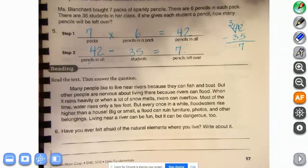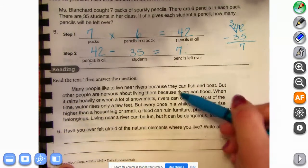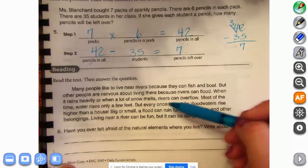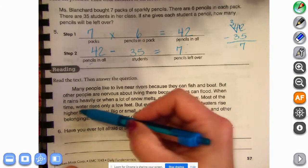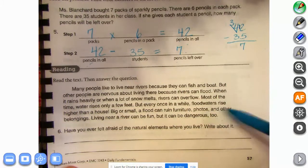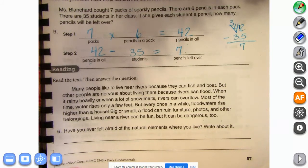Read the text and answer the questions. Many people like to live near rivers because they can fish and boat, but other people are nervous about living there because rivers can flood. When it rains heavily or when a lot of snow melts, rivers can overflow. Most of the time, water rises only a few feet, but every once in a while, floodwaters rise higher than a house. Big or small, a flood can ruin furniture, photos, and other belongings. Living near a river can be fun, but it can be dangerous too. Have you ever felt afraid of the natural elements where you live? Write about it.